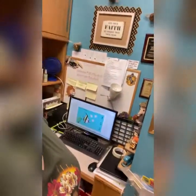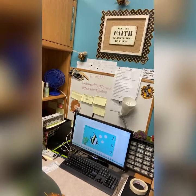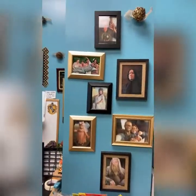So this is my little workspace. I have my little quote up there of "let your faith be bigger than your fear," which is really helpful for me because I really have to remember that in life skills it can be really challenging, especially when I have a lot of kids that struggle with being aggressive or having just really difficult days. So if I'm just faithful and remember to be a really great teacher and a really great leader, I can remember that I shouldn't be fearful coming into work and thinking about getting scars or scratches or bites.